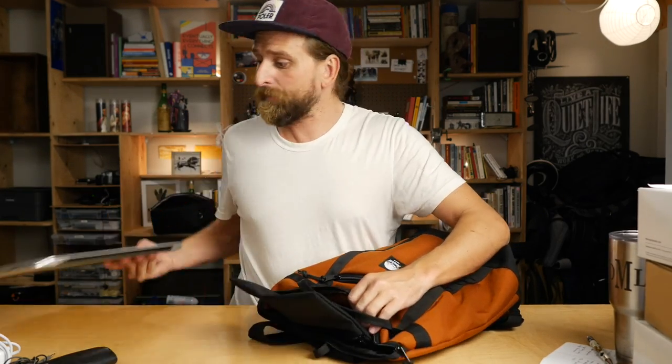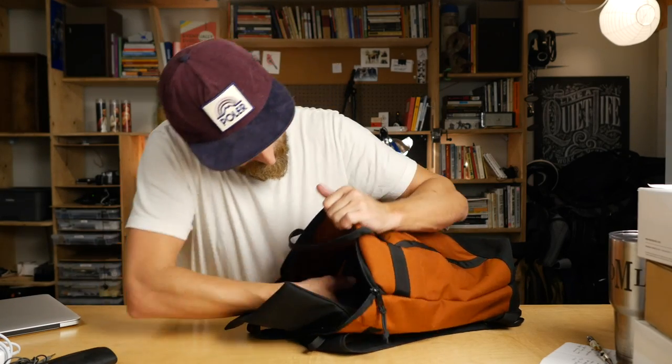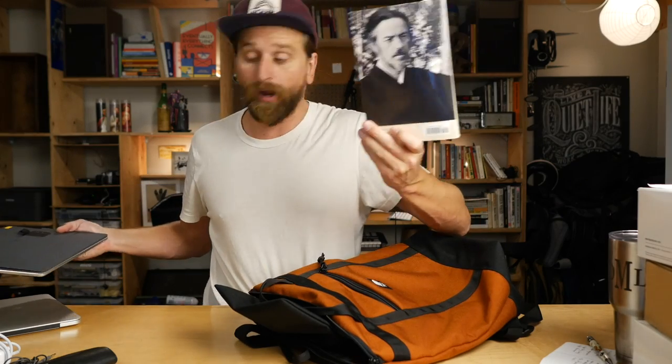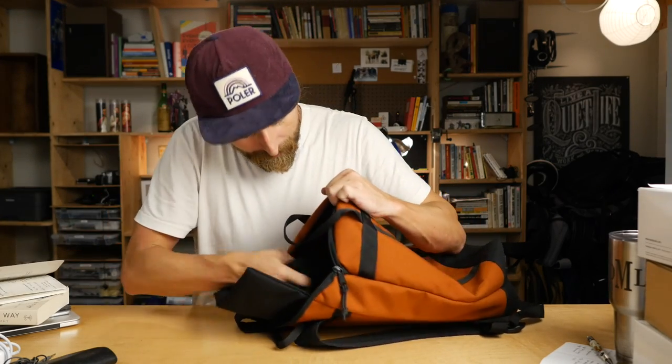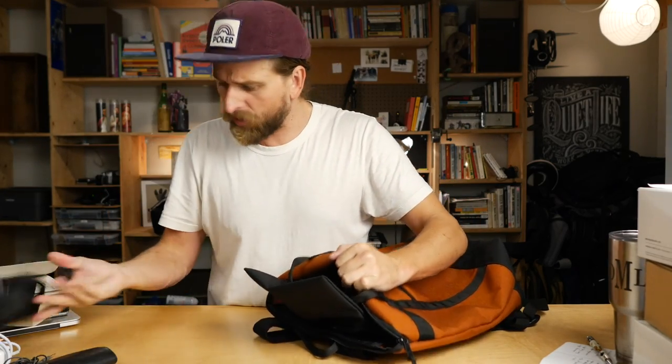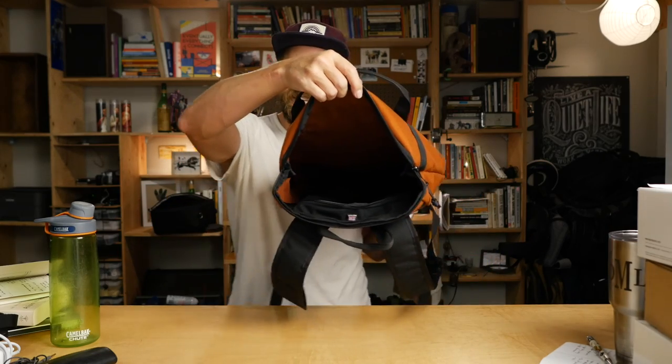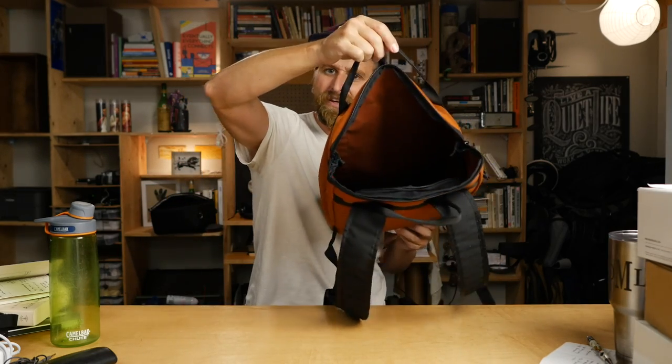Okay, so I'll pull my MacBook out, and here's the stuff that's just thrown in there. My iPad Pro, hello, good to see you again. My notebook there, my what the hell are you so big for thing, and then my water bottle. All of that stuff fits right inside this sucker. I mean, look at this, it's so small, but it ends up performing like a larger bag.